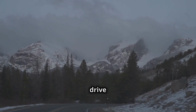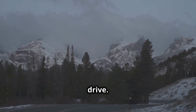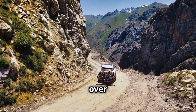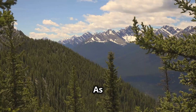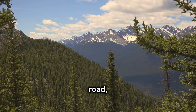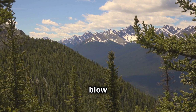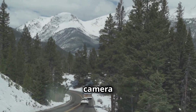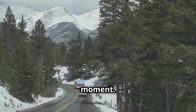First up, we're taking a drive on Trail Ridge Road, and let me tell you, this is no ordinary drive. Buckle up, because we're climbing to over 12,000 feet. That's higher than most airplanes fly. As you wind your way up this incredible road, you'll be surrounded by panoramic views of the Rockies that will absolutely blow your mind. Make sure you have your camera ready, because around every bend is another picture-perfect moment.